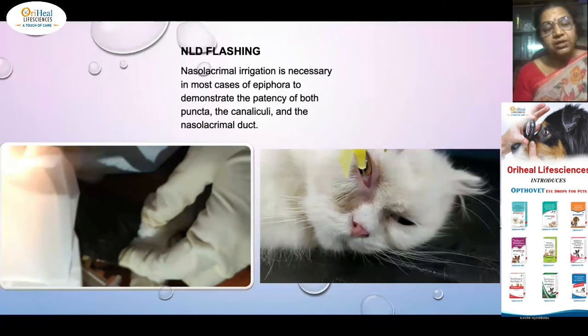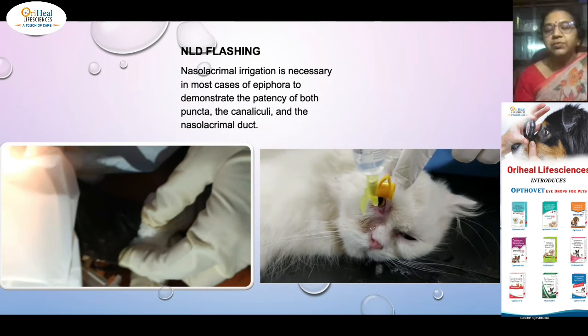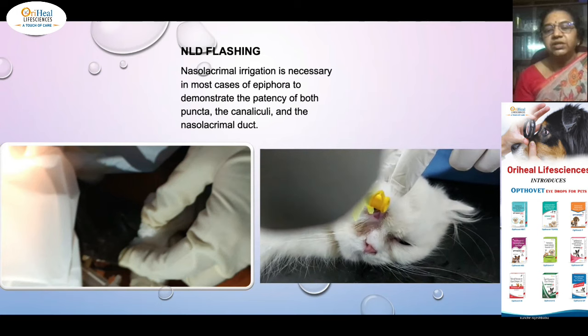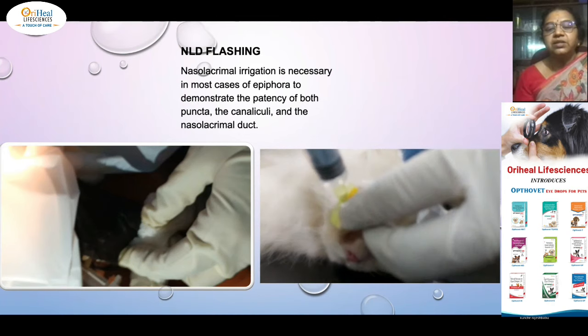Then you can also use antibiotics, I also like to use them. Also, we can flush through this same method. Then this is a nasolacrimal duct flushing, which you can see in the case of a cat. So usually in most cats, the punctum will be blocked due to infections on the conjunctiva, severe conjunctivitis or viral conjunctivitis due to herpes. So you can always sedate the cat and use an IV cannula, cannulate, and then proceed with the nasolacrimal irrigation.